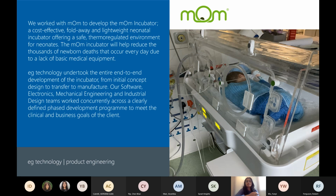So on to some case studies. This incubator for premature babies was a project that EG worked on with Mom Incubators. Mom are a medtech startup, and they approached EG with requirements for a cost-effective, fold-away and lightweight neonatal incubator to give these babies a real fighting chance of survival.